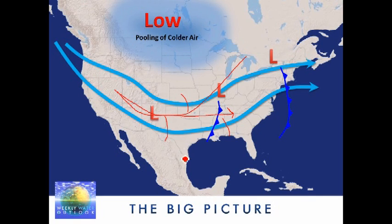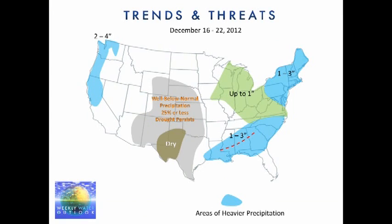Now, the first system coming through Sunday, today, and Monday is indicated by this area of low pressure and a trailing cold front. That'll be the first system. We have several systems, and that's what makes this interesting. We haven't seen that for quite some time. But let's start off with the trends and threats.